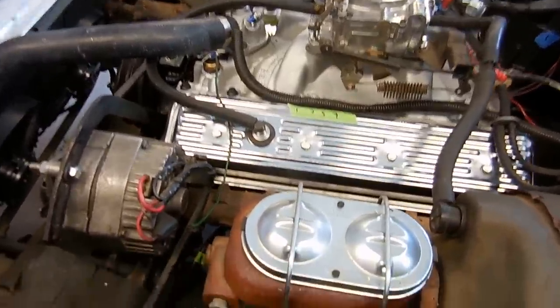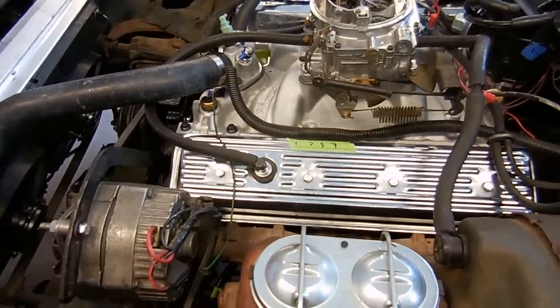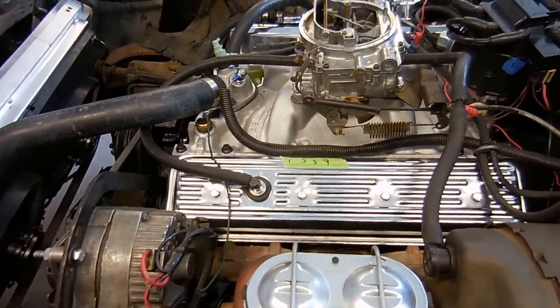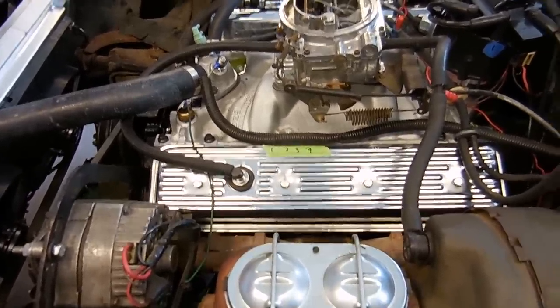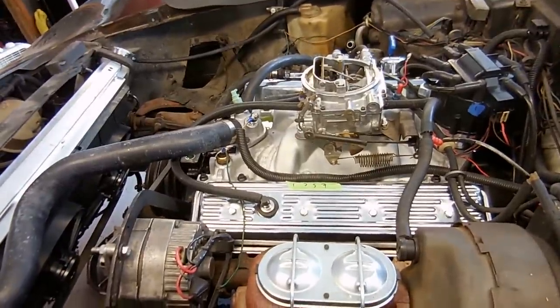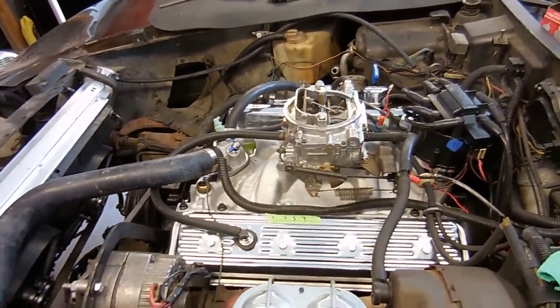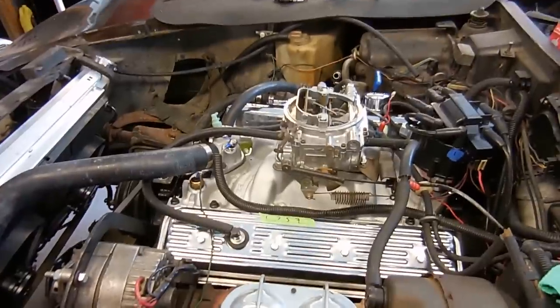So I took all the plugs out. I'm going to spin the motor over. I'm going to pretty much dry out the cylinders because they're all gas fouled anyway. And then I need to fix these coolant leaks. And then from there, we'll go about trying to start it up again. But, I mean, what can you do? Sometimes brand new stuff out of the box, that's how it acts. It's really stupid.